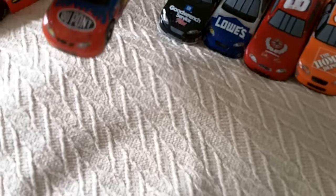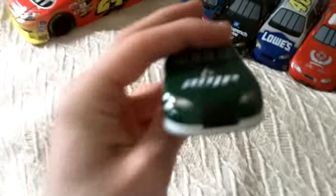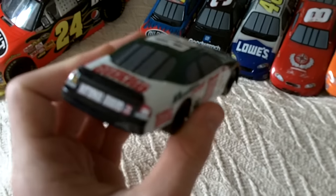Another Jimmy Johnson, got Dale Earnhardt one as well. I think I had a Jeff Gordon, or no, there was a Jeff Gordon remote control car. Yeah, here we go. That one still works to my knowledge, but I'm not sure. You can see it's been upside down several times. We have Dale Jr. in the koi looking car of yesterday. I call it koi.